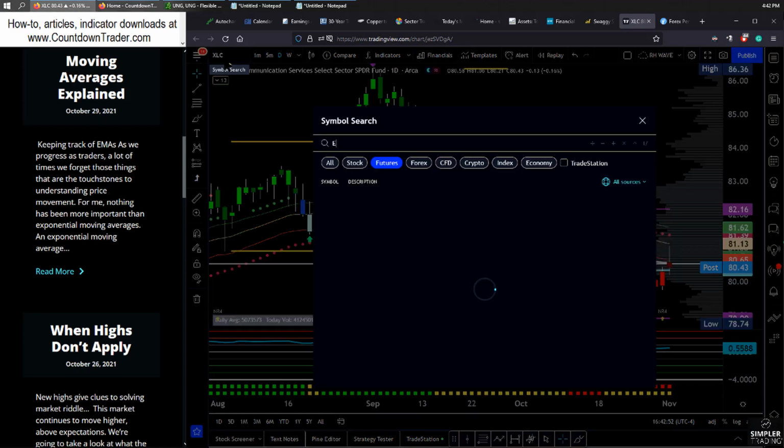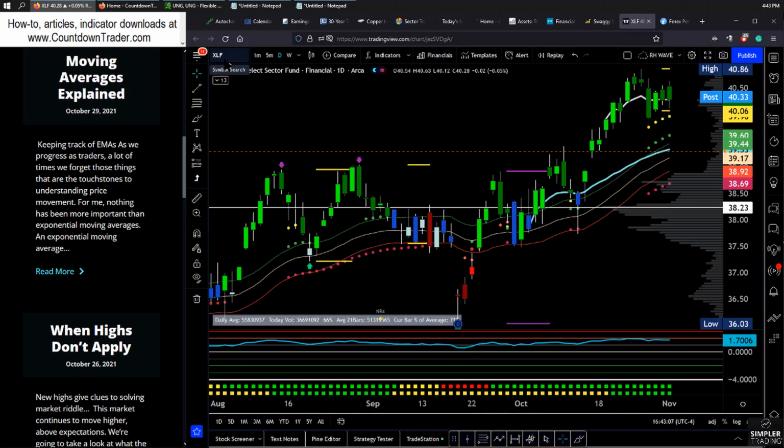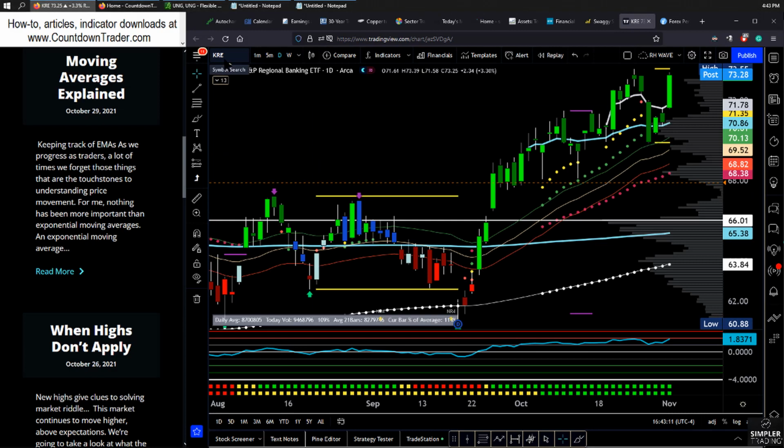All right, what about the S&P? All right, S&P has a slightly better organized uptrend. Do I want to buy dips in the S&P? I think the 8 exponential would be valid, but, well, in trade this, not that, financials are going to win out. And I don't just mean XLF, but I mean KRE as well.